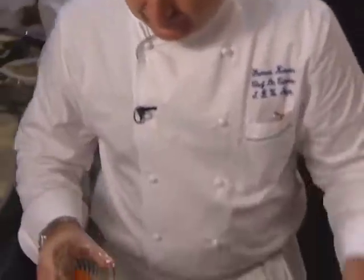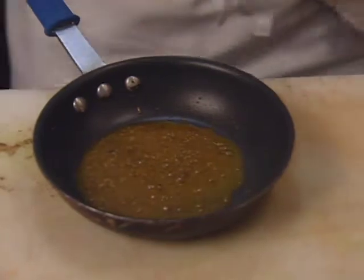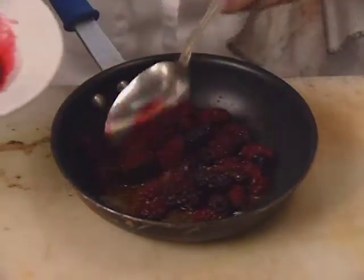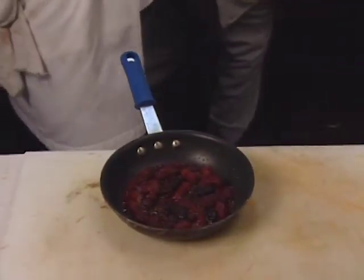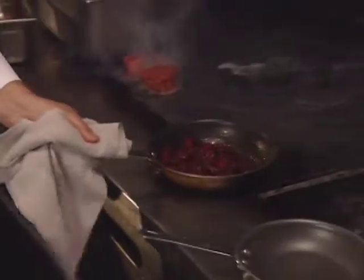Add a little bit of turmeric. And fold in 1.5 cup of Marion berries. Add a little bit of salt. Pepper. Put it on a side.